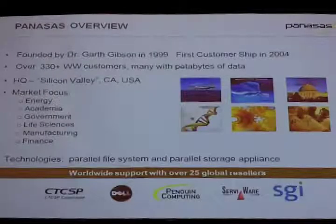So a little bit about Panasas. We were founded by Garth Gibson. If you look at the first RAID paper, it was written by Patterson, Gibson, and Katz. Gibson on that paper is Garth. Garth is our founder, and he did his PhD at Berkeley. Sorry for mentioning Berkeley here at Stanford, but you guys won the Axe this year, so I guess it's okay. We're actually a local company in Sunnyvale.